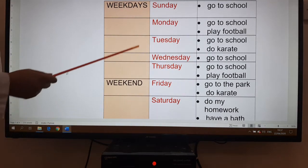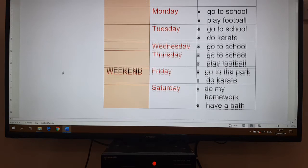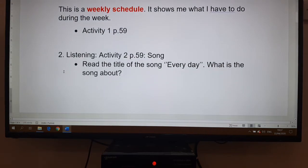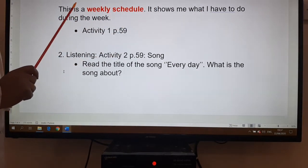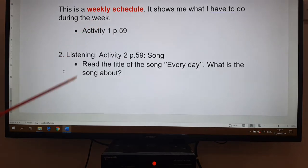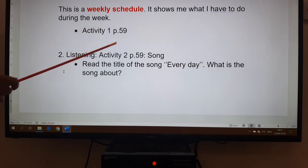What do we call it? What is it? In fact, we say that this is a weekly schedule. It shows me what I have to do during the week. So when we write or when we have a schedule, it helps us to remember what we have to do for each day. Then we go to activity 1, page 59.